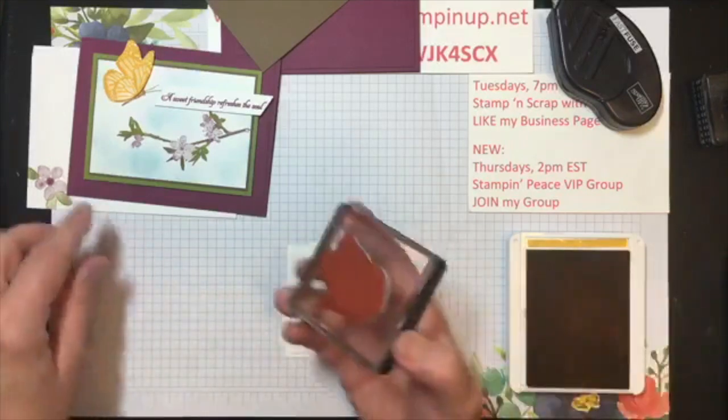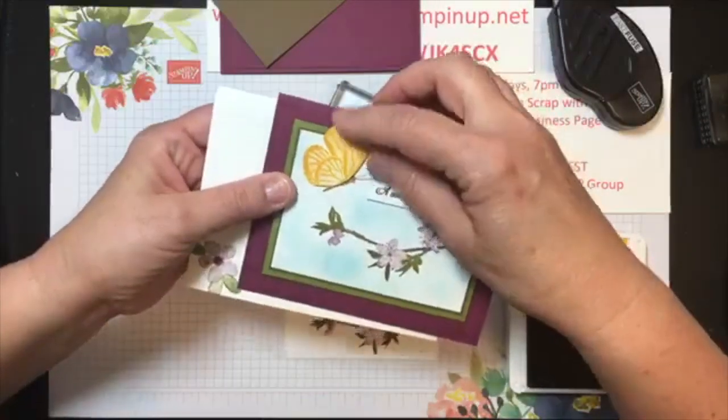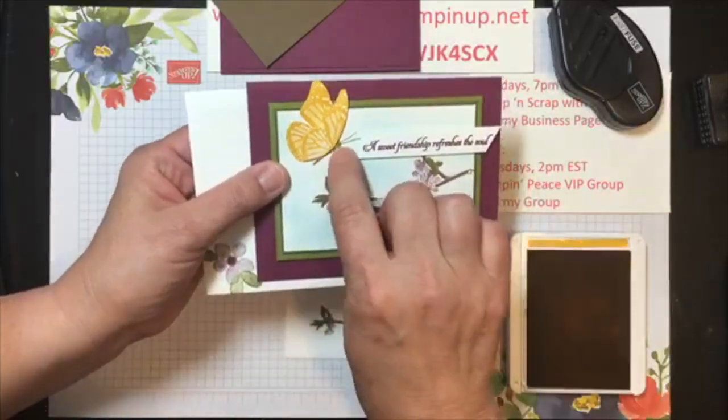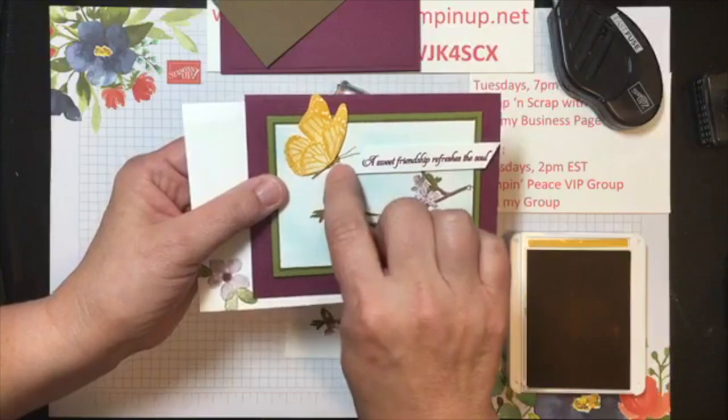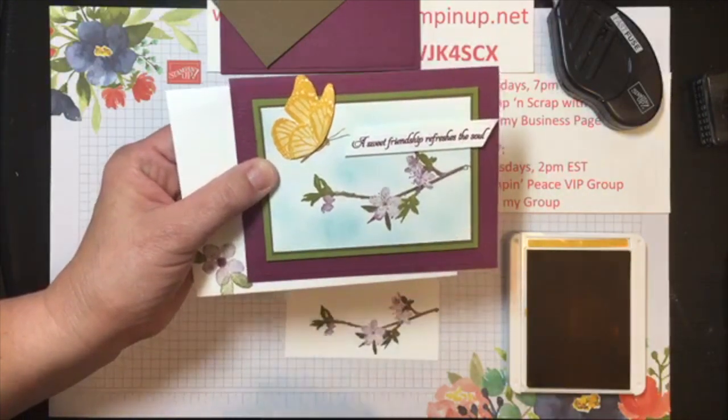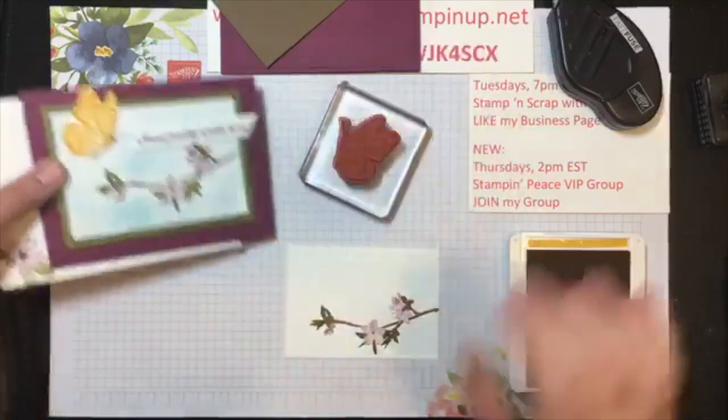Okay, now with this, I wanted to give my butterfly some dimension, so I decided I was going to fussy cut it. However, I don't want to fussy cut the body and the antennas of the butterfly, so this is how I solved that problem.